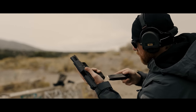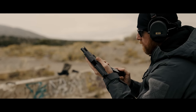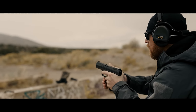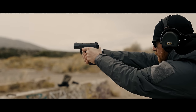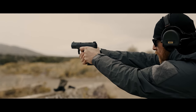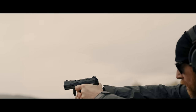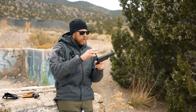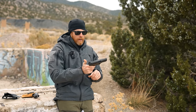Amongst those, the grip angle. It has a really nice grip angle. It is not nearly as steep as a Glock grip angle. It's definitely not as good as something like a 1911, but it's actually got quite a nice grip angle. Points very nicely. There are no red dot cuts for these. I don't even think it would be possible due to the trigger system, which I'll take you through in just a minute. But this is also, I believe, pretty ahead of its time in the 90s.